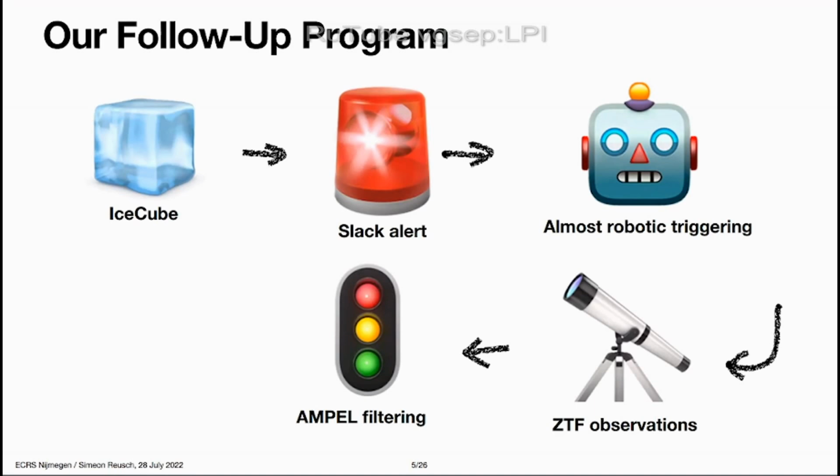So ZTF is one of those new types of sky survey telescopes, of the last 10 years, that basically scan the whole sky every night. So we get new data points for objects with a cadence, meaning a frequency, of two days. So a new data point every 2 days. But this produces tons of alerts. So ZTF has around 300,000 alerts, meaning new stuff is happening, per night.